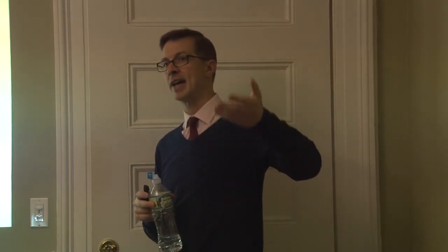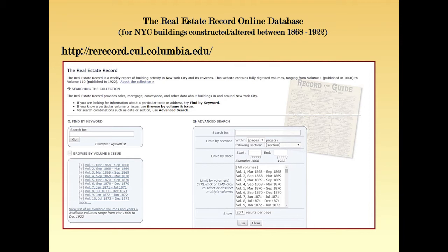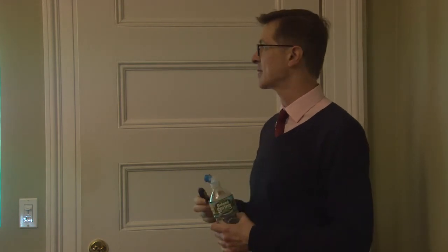The Real Estate Record and Builder's Guide was a trade publication that essentially listed all of the new buildings as well as alterations. This database covers 1868 to 1922. Now, admittedly, it's kind of funky. You can't just enter in the address and the entry will come up. I would advise that you enter in just the street name, and then when you see what comes up in terms of the hits, click on one, just to get a sense of how they list the addresses, because sometimes it'll be, let's say, 5th Ave, no period, comma, NS, which means north side, 100 feet or something like that from the corner.